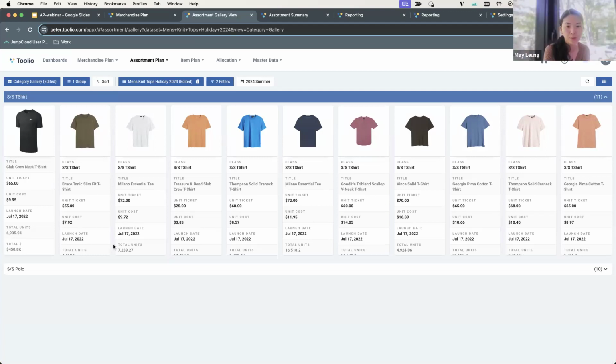Great. I have two pretty straightforward questions for you, so I'll just read them both right now. Will you be able to pull past data, or is it just from implementation on? And then the other one is, in lieu of style color level, is there a way to view it at the style level only? 100%.